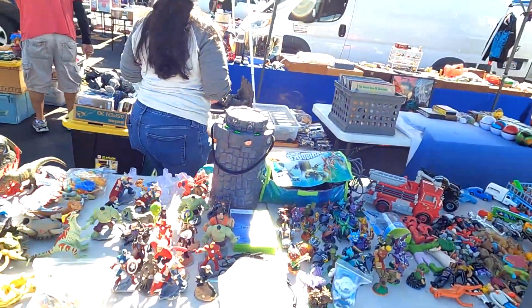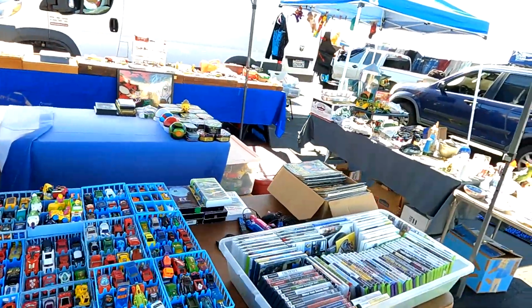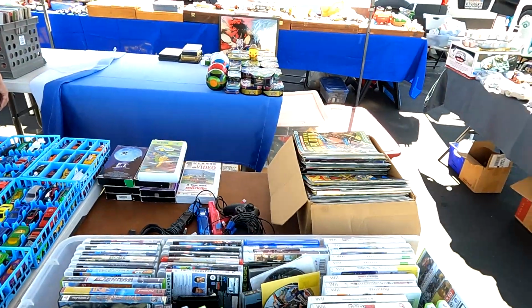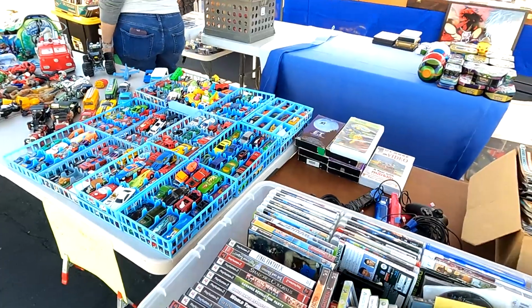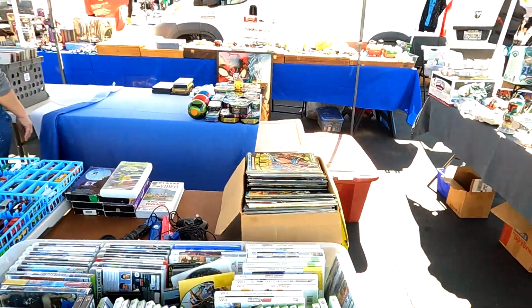Got Disney Infinity figures. Of course, I have to look at the games because I'm always looking for that old Xbox or PS2 Fallout game. I'm not going to play it if I actually find it, because it's not a good game. But if I do find it, I'm going to pick it up.